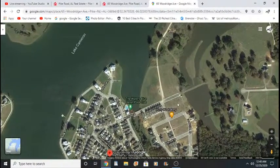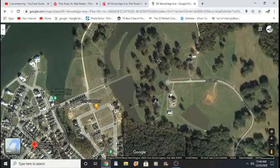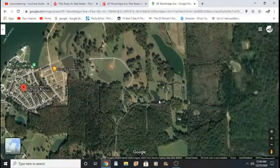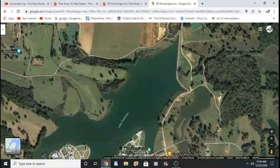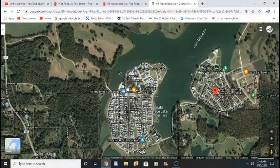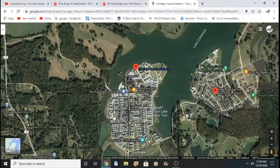So basically, the reason it's expensive, look at that. Oh my gosh, these houses, they got what, 50, 100 acres? Yeah, that's nice out there. There's a pool club. They got their own restaurants in there. They got their own hotels. They got Carriage House, Alabama. What is that? Like a business?